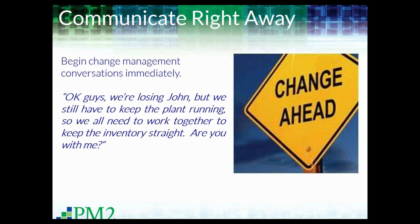As we all know, the grapevine travels so much faster than we could ever communicate, so it's critical to start communicating right away. Unhealthy rumors and misinformation will put you miles behind if the facts and the actual plan don't match up with the rumor. So start early and keep on communicating is our advice.